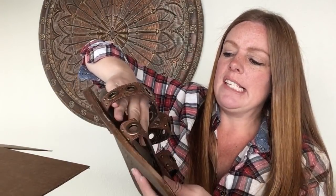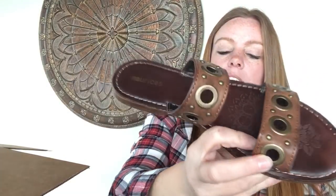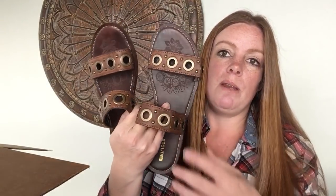I don't have any sandals like this, but this is a brand, Maurices, and the comps aren't great on the sandals, so I don't think it's going to be something that I list to sell, but I might keep them for myself, and maybe if I'm actually putting a little effort into my summer footwear, I might try them with a cute dress or something. Those might be cute.